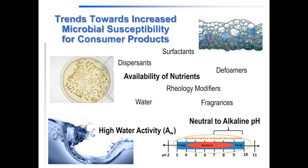The main source of trending towards increased spoilage can be attributed to the higher level of water activity. As the conventional solvents have fallen out of favor, these solvents have been replaced and reformulated with water, and the water is at a very high water activity and available for utilization by the organisms. Also, many of these products fall within the neutral to alkaline pH range, which makes them susceptible to both bacterial and fungal contamination.